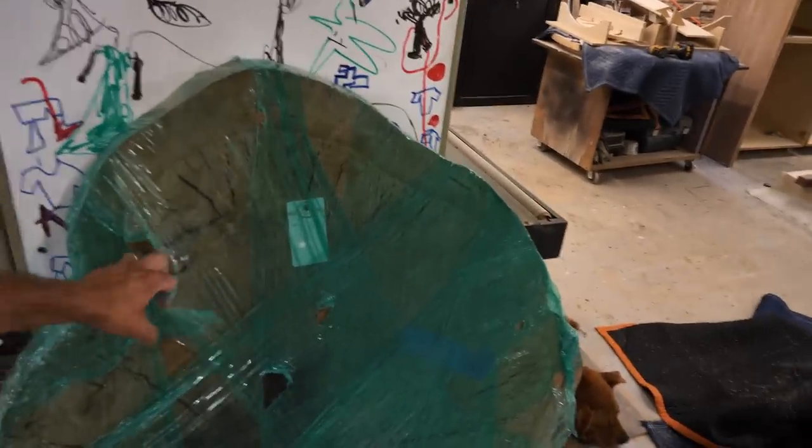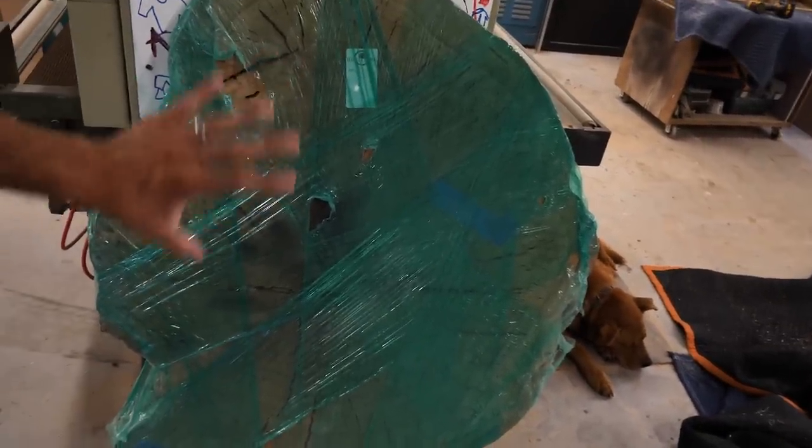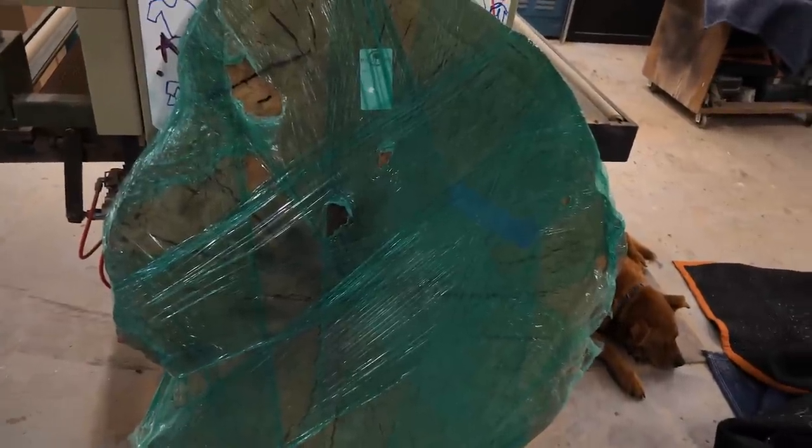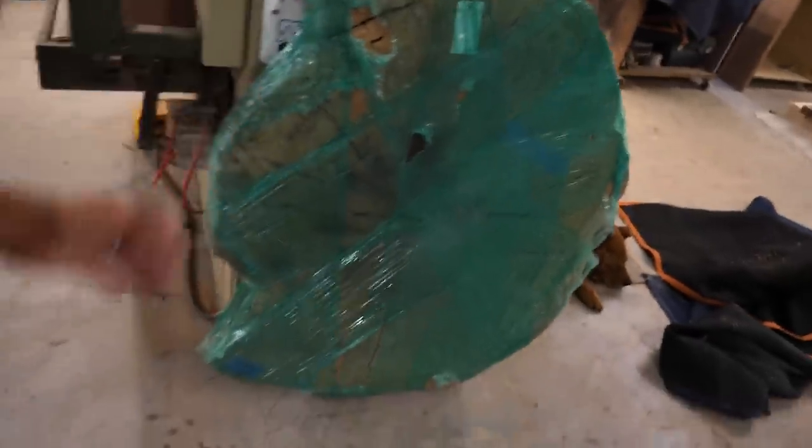This is live edge live oak. And it's wrapped up. I'm gonna leave it wrapped up because that helps with humidity shifts. But this is gonna get cut out just like the other ones and make a beautiful table.